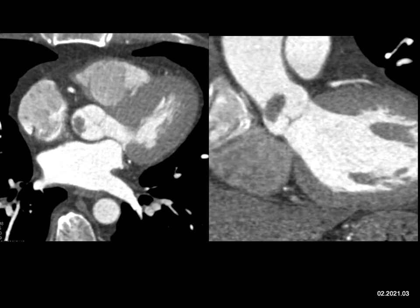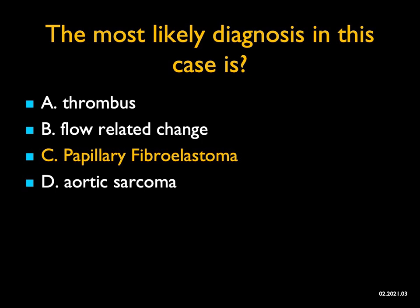If I gave you a 4D display, you would see motion. And that's the classic location of a papillary fibroelastoma. Wonderful location, wonderful CT appearance. This wasn't a thrombus, though you could think about that. It wasn't flow-related change. And an aortic sarcoma is somewhat dramatic. Those are super rare. This was classic papillary fibroelastoma.